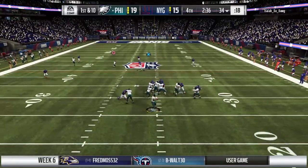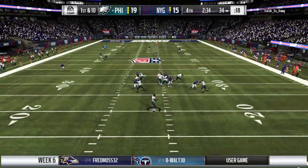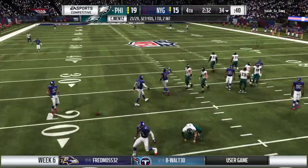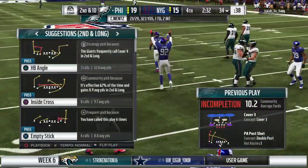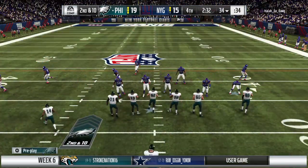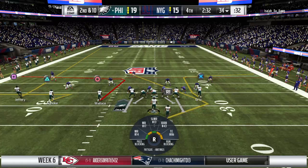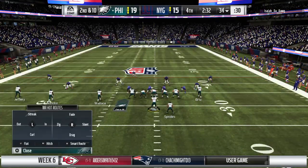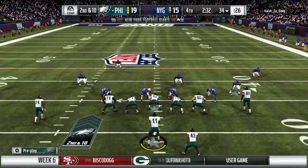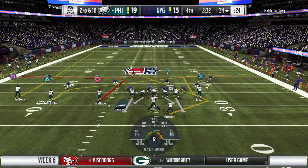On 1st and 10, here's Wentz. Being chased out left. And he was hit as he threw it there, and it forces it incomplete. There's nothing like pressure to affect the accuracy and the timing of a guy trying to throw the football. And on that play, they ended up flushing him to his left, contacted him as he's trying to throw the football, and that led to the incompletion. 82.